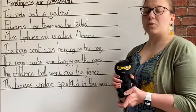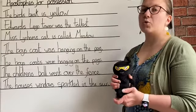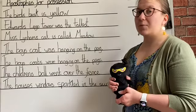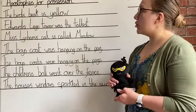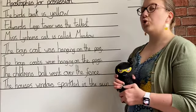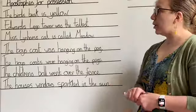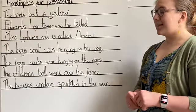So your coat is a possession. Your toys, your Lego, those are possessions also. So a possession is something that belongs to you. So an apostrophe for possession is going to show that something belongs to somebody or to a group of people. Let's take a look. The bird's beak is yellow.